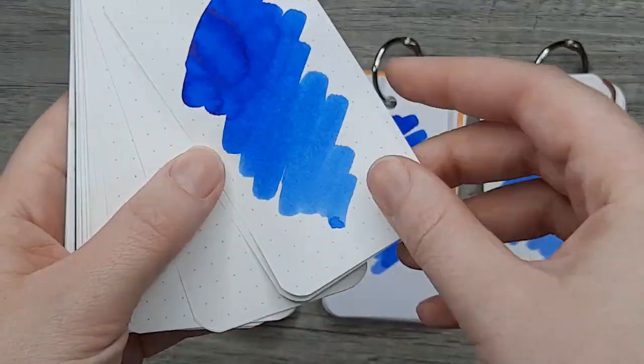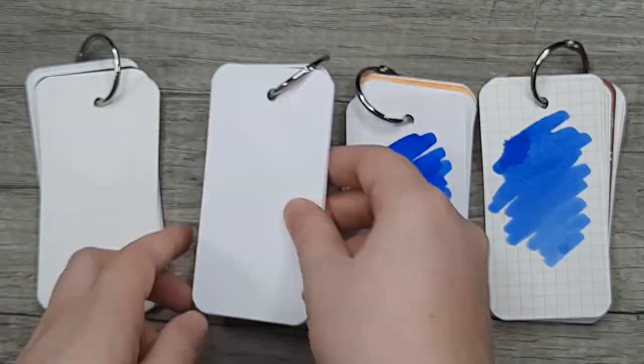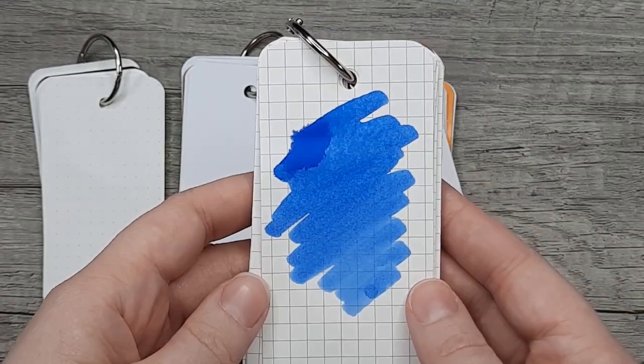It has a little bit of sheen on that Tomoe River paper, but besides that, it's quite a flat color, not a lot of shading or anything else of note. However, Iroshizuku is well known for being well behaved across many papers with a good flow and a bit of wetness. And this is no exception.